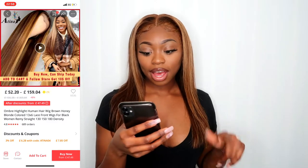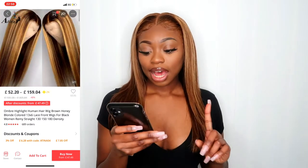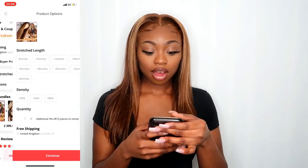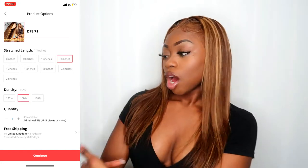I don't have the box because I gave it to her to customize it, but if I get it, I'll show you guys what the logo looks like. I think it's called Atina Hair, and it's the ombre highlight human hair wig in brown honey blonde, and this is a 13x6 lace frontal. I'm gonna put everything here, like a screen record of the video. Alright, cool.